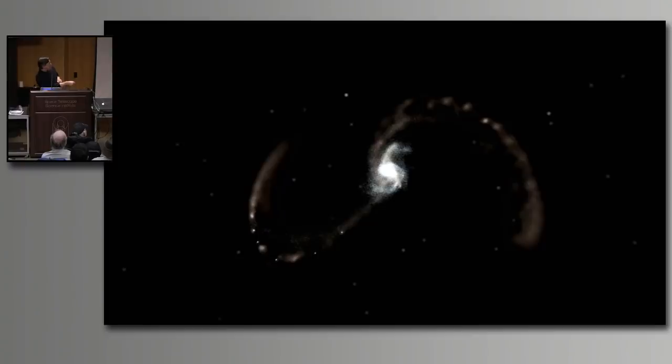So in the tidal tail of this galaxy here, you can see these white dots, okay? And in this tidal tail, you can see these white dots. And the computer simulations show that these look like globular clusters. So you can create globular clusters during galaxy collisions.